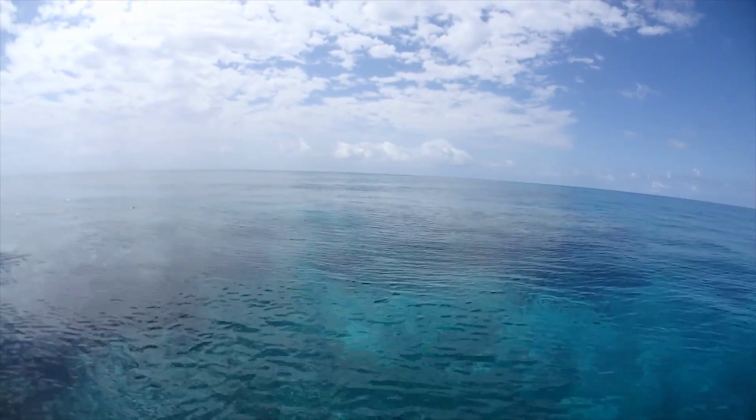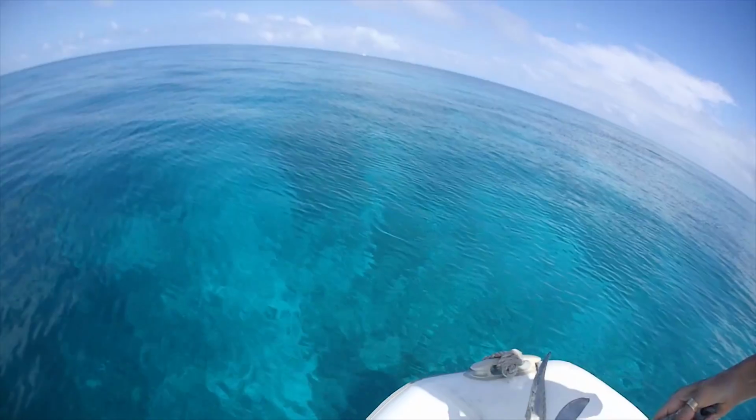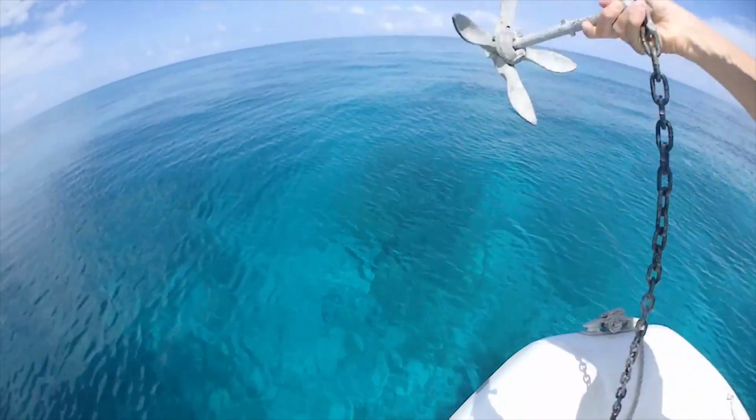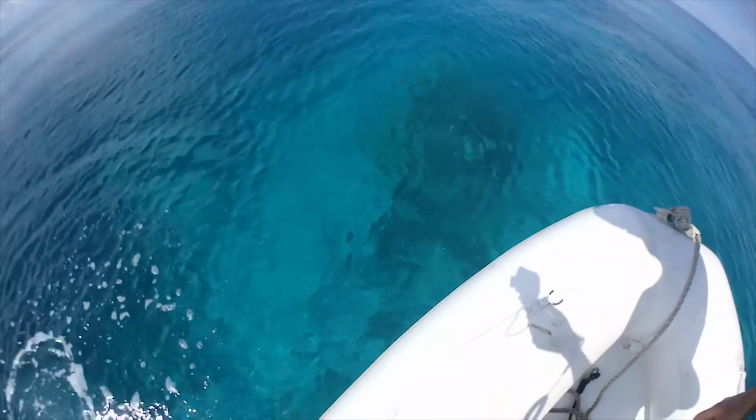When deciding where to anchor, we watch the currents and anchor off to the side. Okay, I'm going to drop in the sandy bit. We then drop anchor in a sandy spot for good holding away from the coral, then dive down on the anchor to make sure it's well placed.